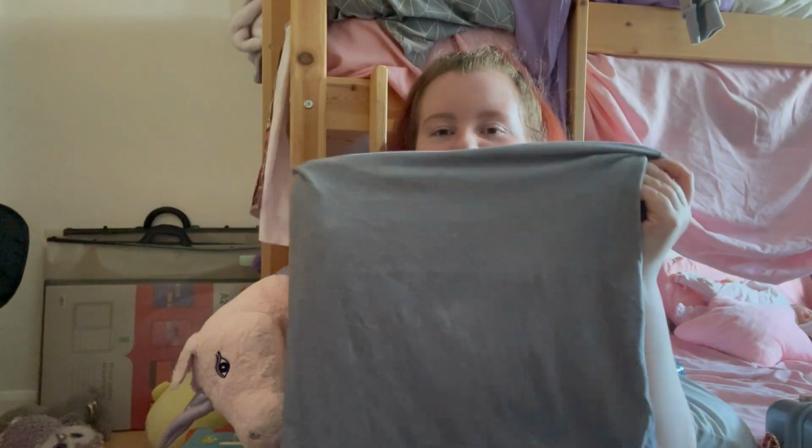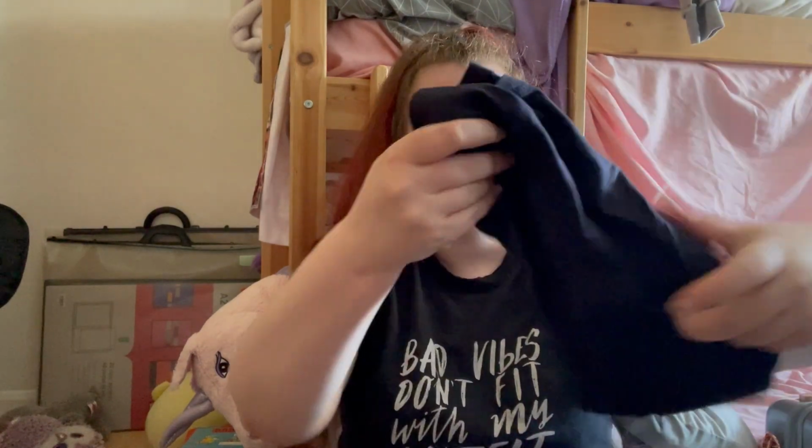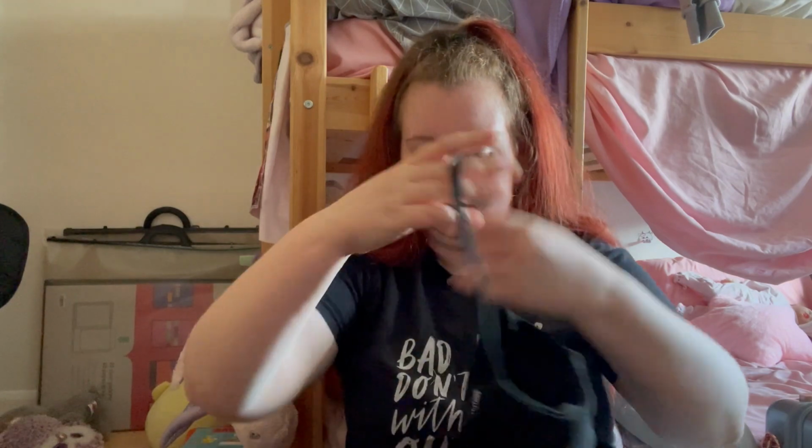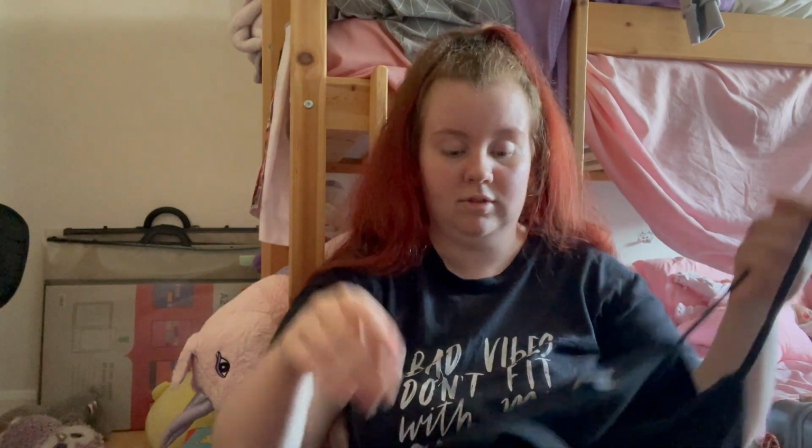A grey top. A grey t-shirt. Basically plain. Oh my god, okay, we're nearly there. Another black tank top. Oh my god. We have a black plain top. Black t-shirt. Choo choo. Next up, we have this black dress. Anyways, here, boom shakalaka.